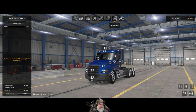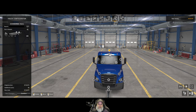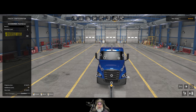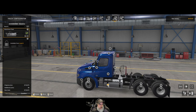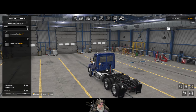Okay, what is this? Accessories. Choose a pin on the truck to view available accessories. Standard plate. Horn adapter. Warning flag, bumper, standard with fog lights, oversized load. Oh wow, look at all the options. Oh, can we make the fuel tank larger? We already have the tank. We can change the rims, that's cool, and the tires. That's not available to us.